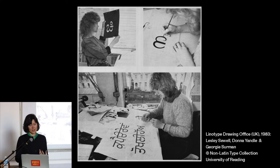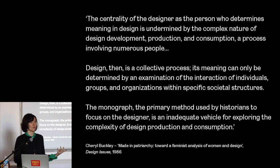Because working on this project, of course, has involved reading a lot about women's history and feminist history as well, and about how, as historians, we have a responsibility, because of the work that we do. Someone mentioned it, I can't remember if it was Caroline earlier today, that history is moving and we are looking at things from a specific angle, and that changes the way history is written and read. And I just thought I would quote Cheryl Buckley. It's a text that she wrote 35 years ago. It's a bit long, this quote, but I think it's quite important.